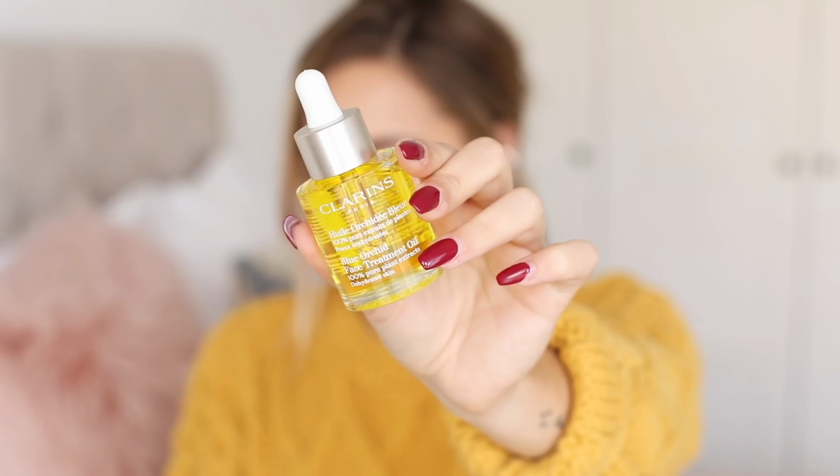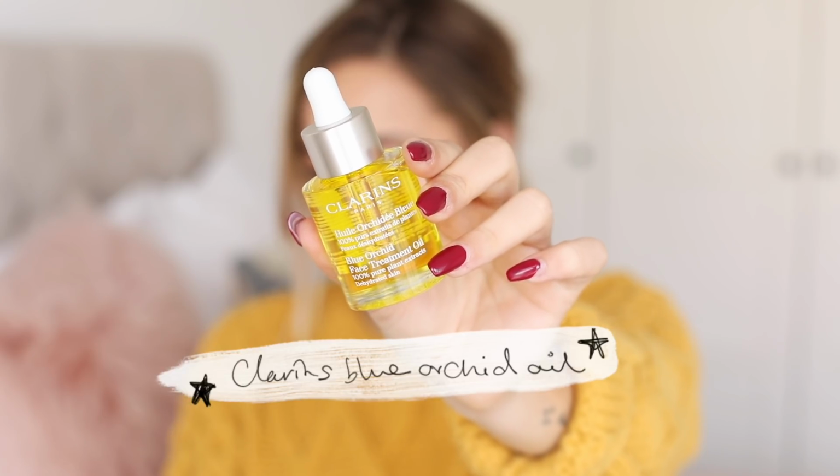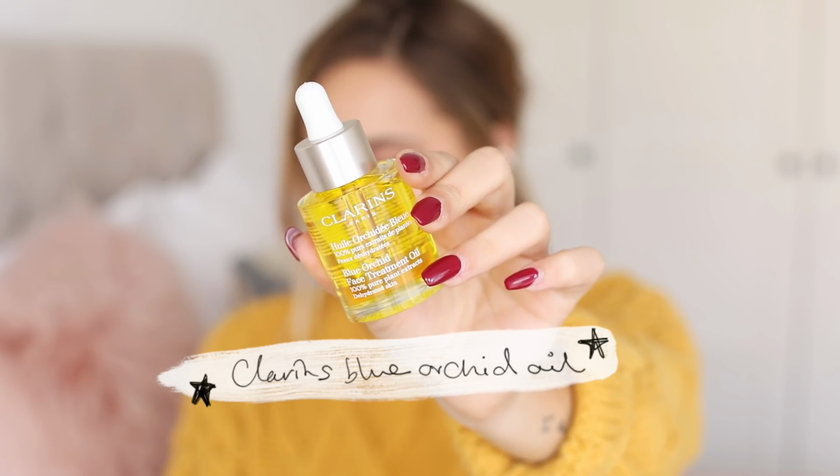So I think I'm going to get started with beauty bits, and there has been one standout thing from this month that I have used every day without fail and I discovered during October. So this is just like the October product. This is the Clarins Blue Orchid face treatment. It's an oil that is designed for dehydrated skin, which is bingo, this skin, and it is just incredible.